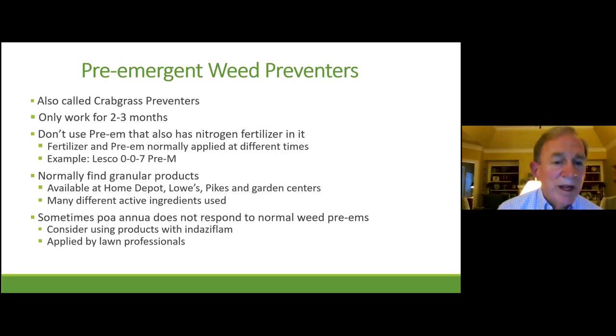If any of you have been using pre-emergents on your lawn and have found that they don't control Poa annua well, that's what I found. I was following my advice rigorously, and yet, as it turns out, there are different varieties of Poa annua, and some of them just need a really, really, really strong pre-emergent, which most of us don't have access to.